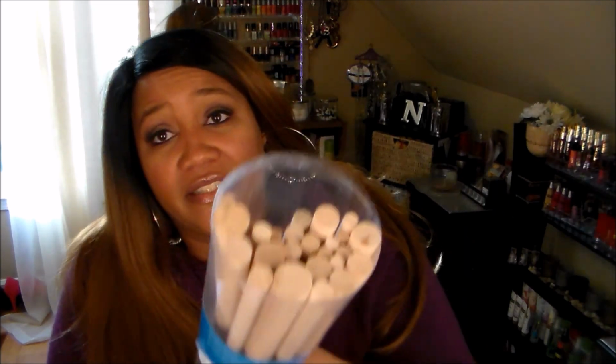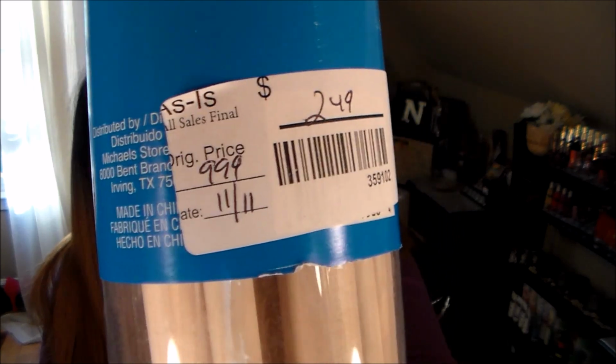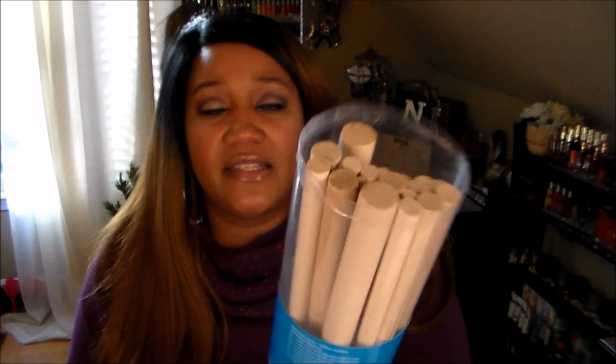Okay, now to the Dollar Spot stuff. Or not Dollar Spot, but the clearance or as is section. I got this box of dowels, or tube of dowels. You're supposed to get 40 in here. I'm not sure, I hadn't counted. I'm sure there's some missing, but it's still a nice little variety of dowels in here. Anyway, it's regularly $9.99, and I got it for $2.49. I guess somebody took the top off or whatever. And again, as you see, it's as is. So I got all of these for $2.49.